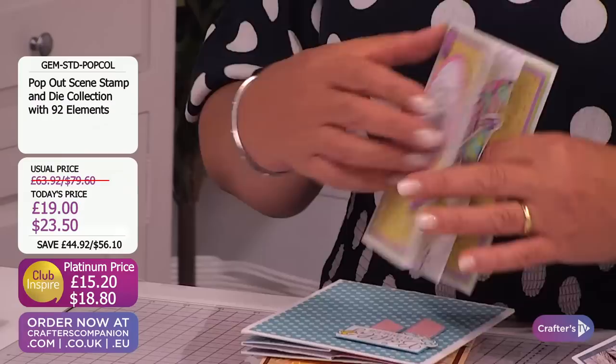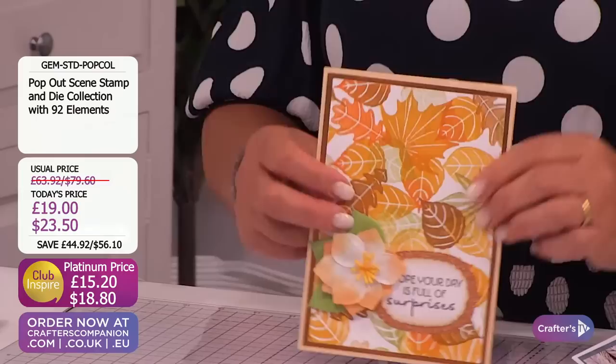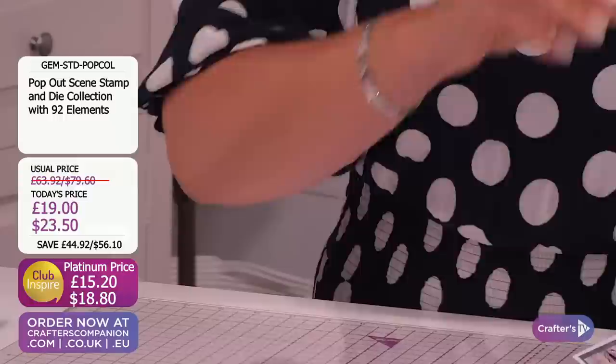Like you said, bubble bath. There we go. Know what to put on Ben's card next time. Absolutely, with his little rubber ducky. And I love this. Look at this with all of those autumn tones. And you can bring in your foam flowers. And then we have got that. It changes it completely by changing the tone. But those are your traditional pop-outs.